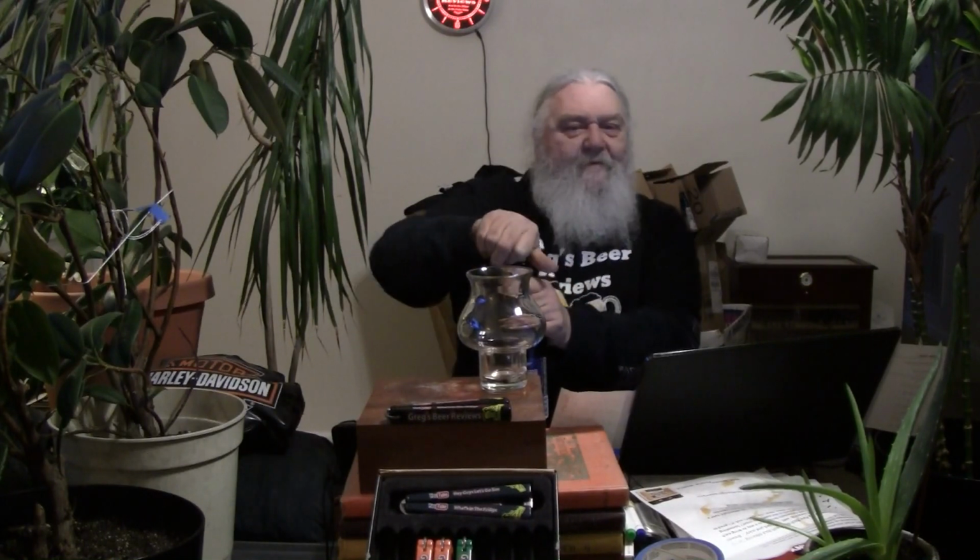So let's see if I can move it. Yeah, I got it to twist. So here we go. Keep your fingers crossed. I really don't want it to spew all over. I have deducted points for beers that do that, for being overcarbonated. Here we go. Nice pop, and it looks like it is staying in there. And I believe it is an actual cork instead of a polymer plastic cork.